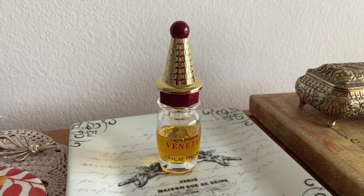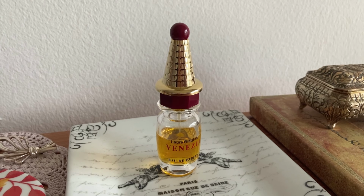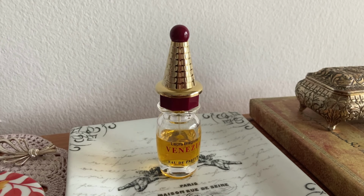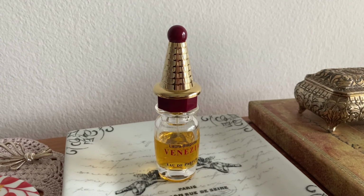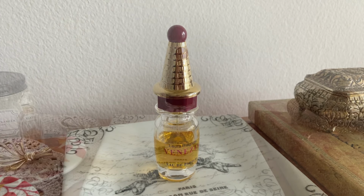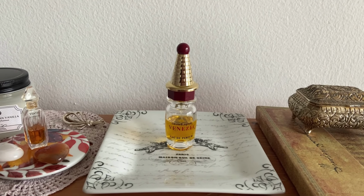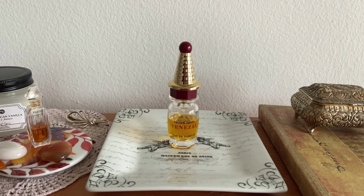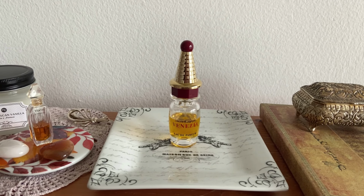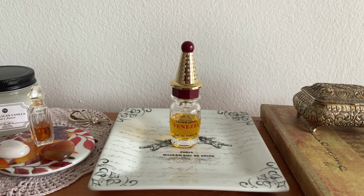I've been wanting to try this for years and now I finally have it. I absolutely adore it. The performance is amazing. It packs a punch. When I first tried it, I only did one spray and it filled up the entire living room. I will be reviewing this in more depth in another video, but in this video I just wanted to mention it because it's new to my collection and because I really, really love it.